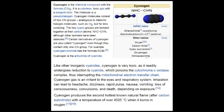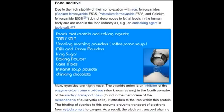Okay. Now, anyway, if you look at the bottom of the page, it would take 4,525 degrees Celsius to burn it anyway, and that's the outer corona of the sun at 5,000, guys. But here's what we're talking about, that it can interrupt the mitochondrial electron transfer chain, cyanogen gas. They used it in the gas chambers. They used it in poison. They used it in insecticides. Hitler used it in the death camps.